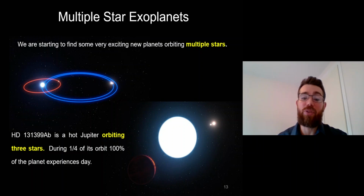And the exchange of planets or material between stars is not thought to be uncommon. In fact, we've actually had asteroids or interstellar objects pass through our own system, and there may even be objects in our system now that have been captured from other stars. So it's not an uncommon thing to occur.